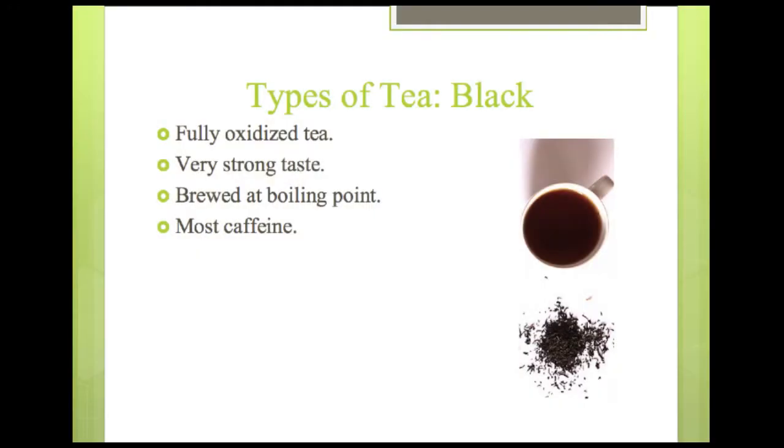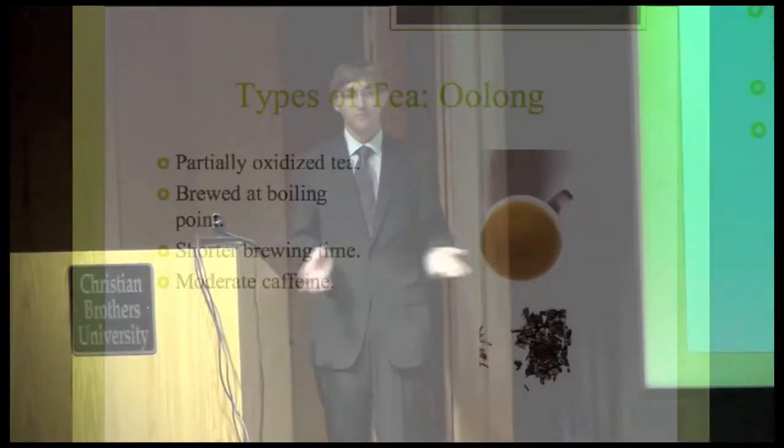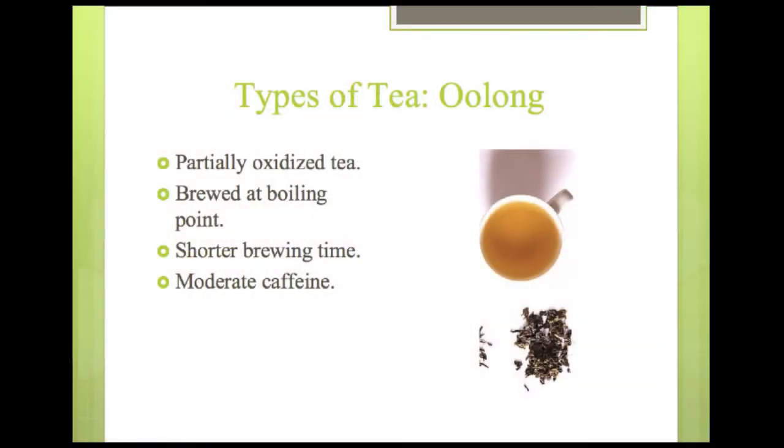The different types of tea are black tea, which is what you normally find in tea bags, Lipton tea primarily, grown out of India. What most people don't know is that depending on the type of tea, you brew them at different temperatures. For black tea and oolong tea, you brew at boiling point, whereas with green, white, and yellow, you use below boiling point temperature.